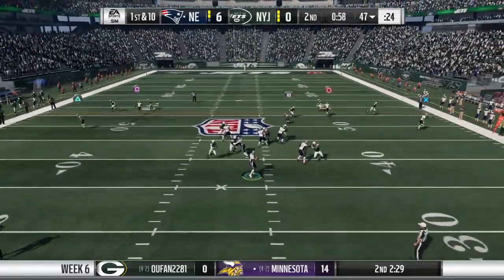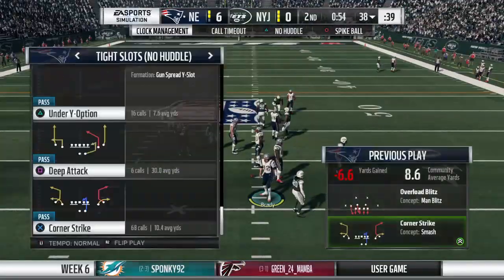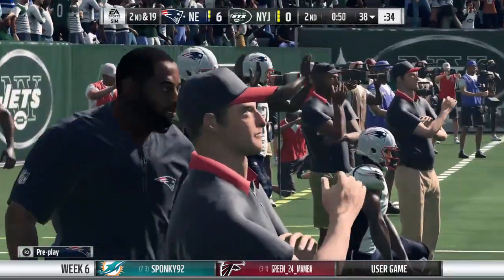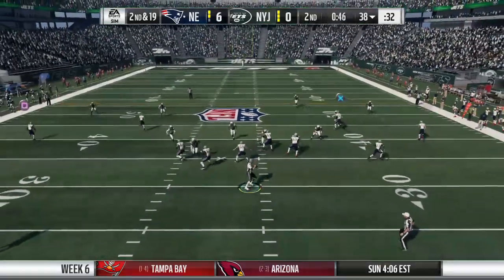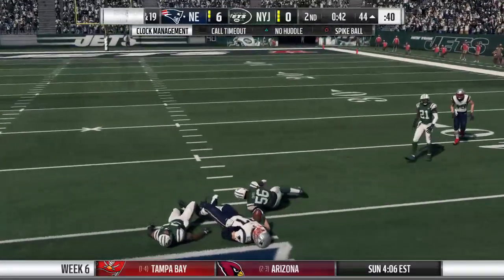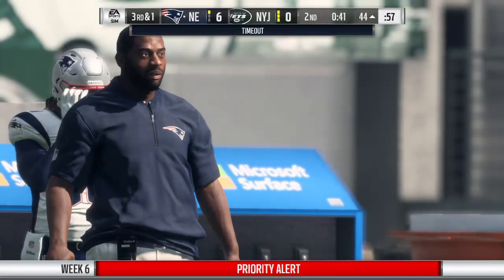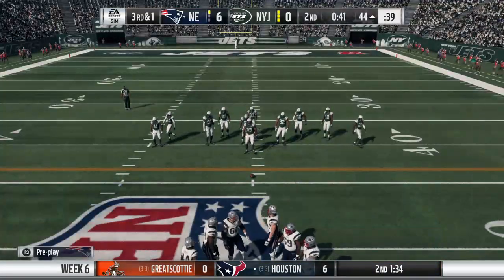Brady now on 1st down. Oh, he can't get away, and Brady will go down. Now Brady throwing on 2nd down. Over the middle, that's taken in by Gronkowski. Now the Patriots will use the 2nd of their timeouts as they'll stop it with just over 40 seconds to go in the first half.